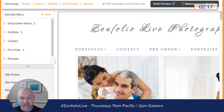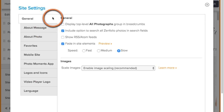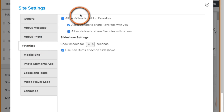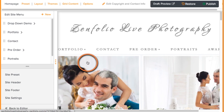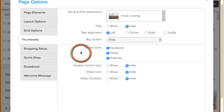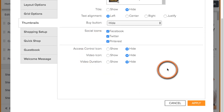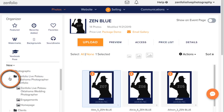So let me go to site, because you can disable favorites for your entire account. If you go to site settings, right in here somewhere, where is it at? Favorites. You can disable favorites right here. So I have it enabled. All right, so let's go back to, and this might be a gallery that I've disabled it to. So let's go to thumbnails, and so it's not on here. Maybe I've disabled it on this gallery. So let's go look really quick and see.